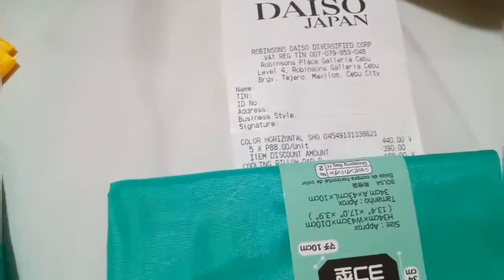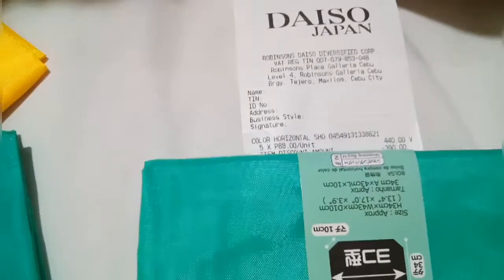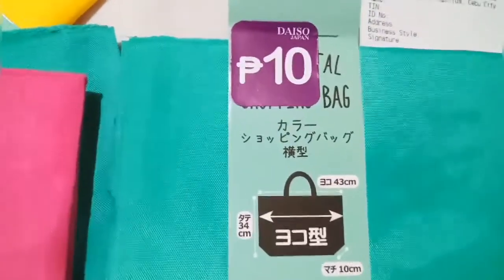So, usay original price ani niya, ato tang awon. Original, okay, here. The original price of this color horizontal shopping bag is 88. And I only got this for 10 pesos. So, okay na kayo. So, ipanghatag hapon natin si Pasko.